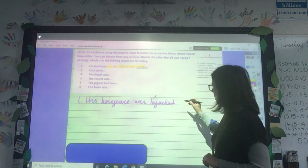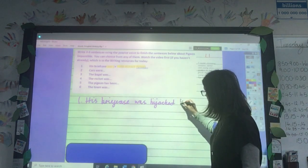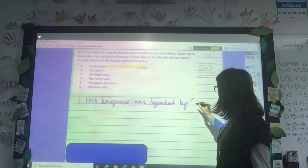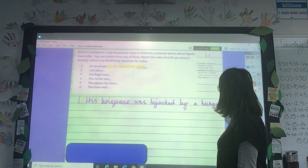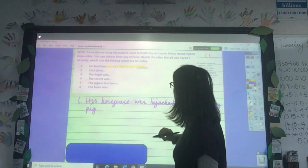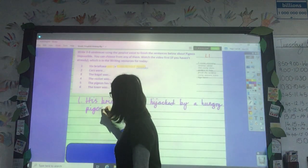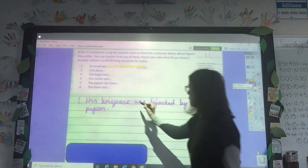His briefcase was hijacked, not by zombies, but I know it's passive because I can put by at the end and it makes sense. His briefcase was hijacked by a hungry pigeon. Remember how to spell pigeon? It's quite a tricky spelling, isn't it? So you could always look up here to help you. E-O-N. So his briefcase, and there's my passive voice.